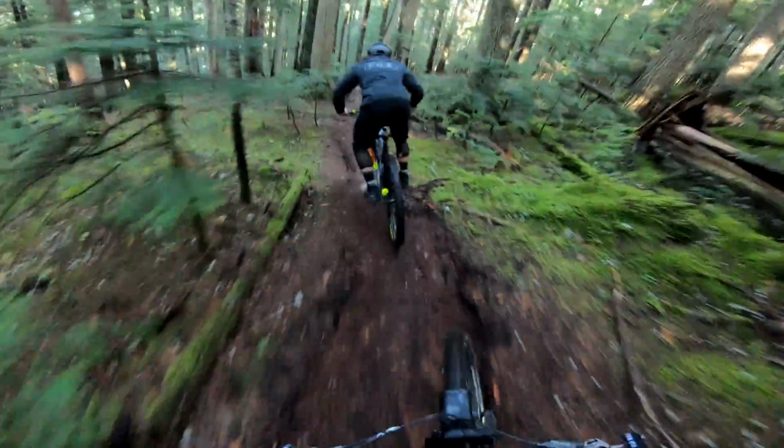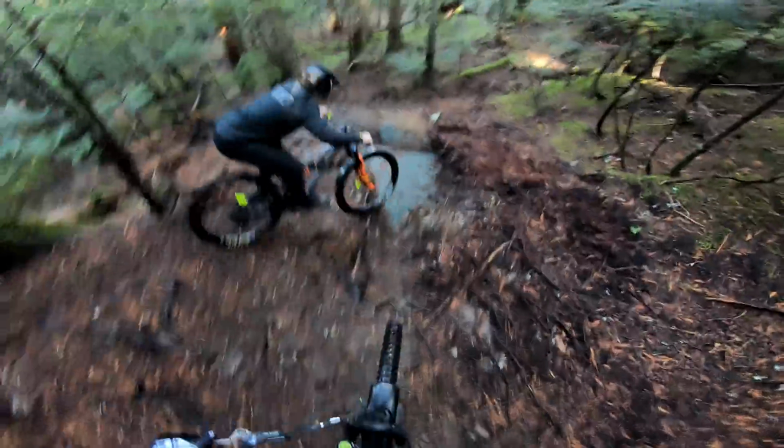Woohoo. It's really slippery actually right now, so you got to adapt your lines a bit. Can't really see well behind Chris. I definitely had a better line here. Whoa. Yeah, it's really wet, not easy to ride. Bit of a more direct line here. Yeah, I'm basically trying to ride where there's not as many roots and a bit more support for the tires.